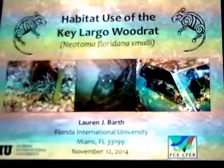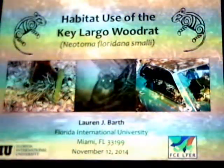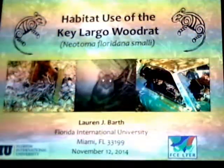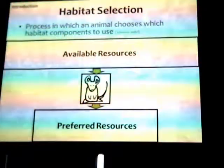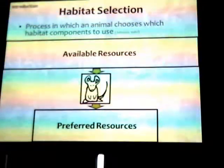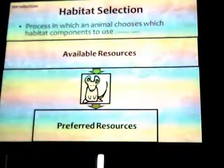All right. Hi, everybody. Thanks for the great turnout today. And today I'll be talking to you about my thesis research on the habitat use of the Key Largo wood rat. The core of my project has to do with habitat and habitat selection. And habitat selection is essentially the process in which an animal chooses which habitat components within an environment to use.